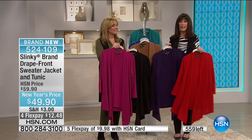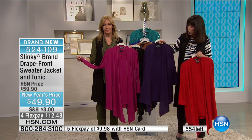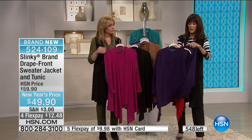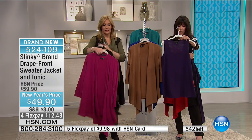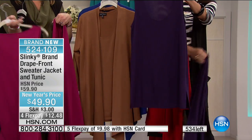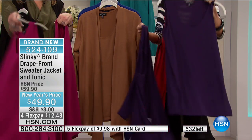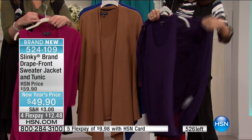Phenomenal value. And again, it's the versatility. And most important with this is getting the long tunic. Because I want everyone to realize that they are not attached. We should have put them on two different hangers for you. But you're getting, and even the tunic has the long side slits to it also. So the fact that you're getting two completely separate pieces so you can wear them however you choose to wear them.